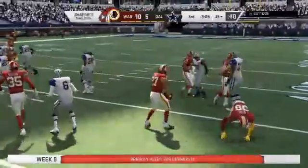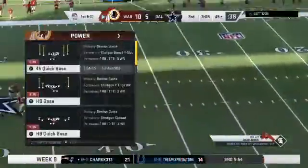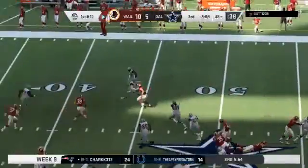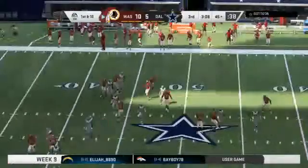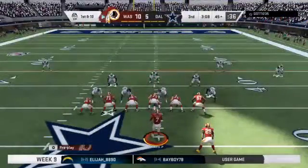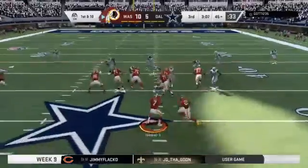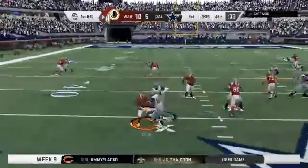A nice job on the return there, 16 yards. And the Redskins will have a short field here as they take over, 1st and 10. Back to the NFL scoreboard for the third quarter in Indy. The Patriots have opened a 2-touchdown advantage in that one. And we'll keep an eye on that one as our game goes along here.